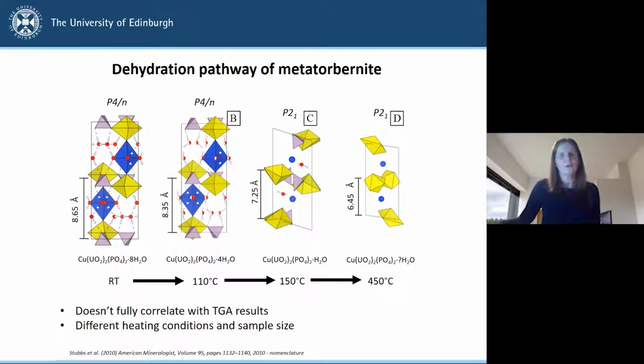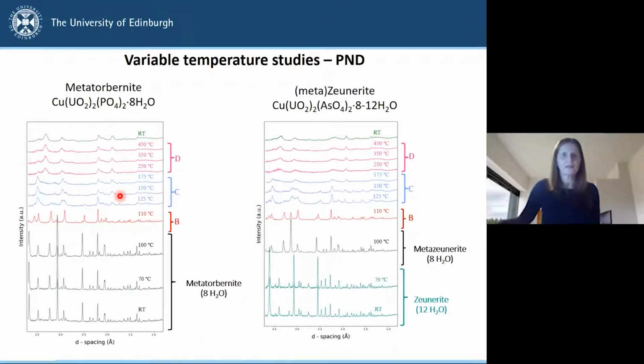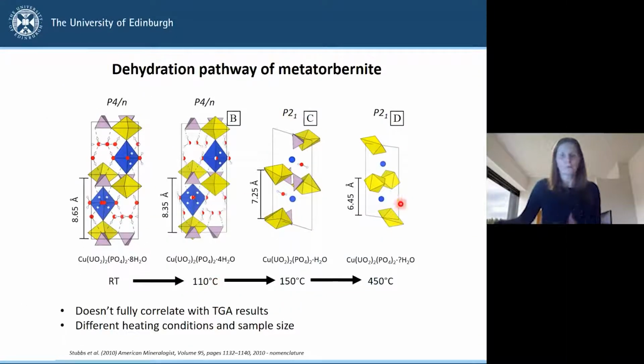The data, as you maybe saw in the last slide, at higher temperatures the peaks are broadening, it's becoming much more disordered in nature, almost amorphous, so it gets more challenging to extract structural information from these poorly diffracting phases. We have some partial models anyway to give us some ideas of what might be happening. However, you might notice that dehydration pathways here are not correlating fully with the thermogravimetric analysis results. So this is really partly to do with different heating conditions.